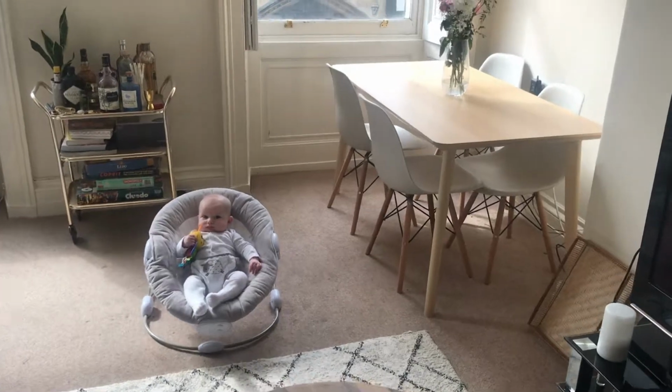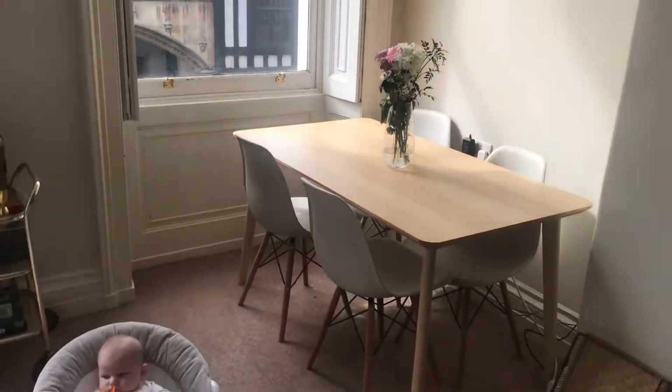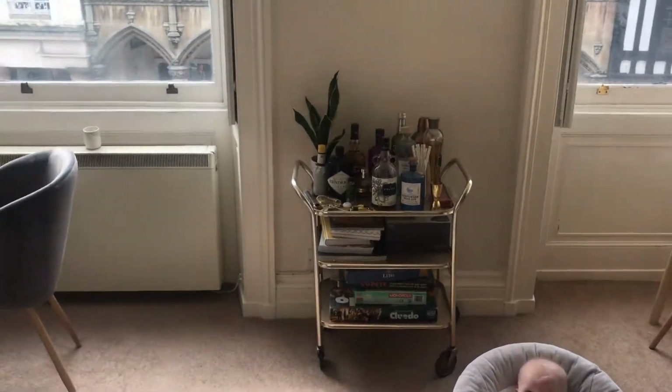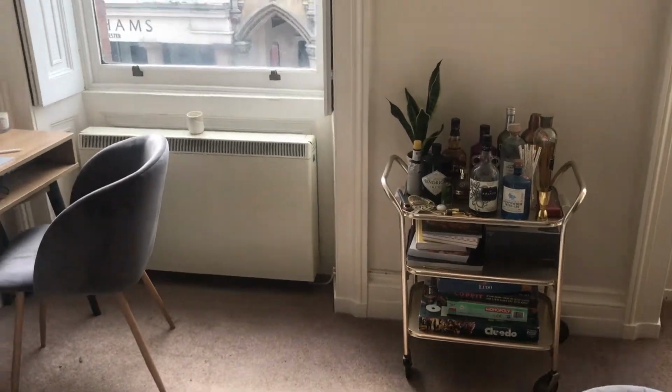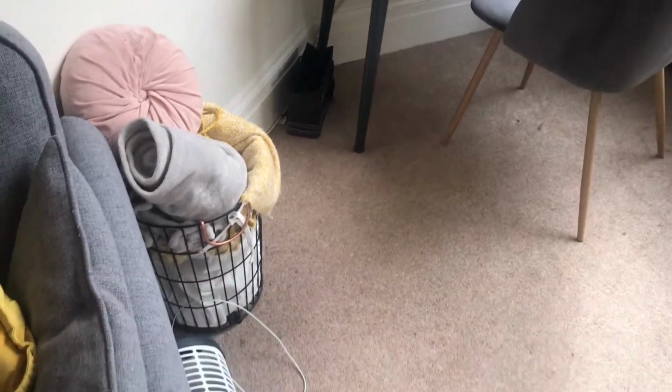I'm going to have to go sort him out. And I'm back. I've had to put him in there because he's kicking off. I've got a little tray and a cactus down there that needs sorting out. And there's our table. There's Dids. Little bar cart, that needs dusting off because I've not touched that since before I was pregnant. My desk, baskets, cables, little heater.